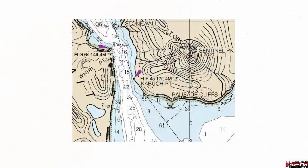Take a look at light number 2, which shows a flashing red 4-second light, 17 feet tall and visible for 4 nautical miles on a clear night. But close to half of that light has an obscured sector over the dangerous shoals of rocks and kelp. Keep this light visible at all times when navigating in this area. If at any time you lose sight of the light, turn to the west and sail until once again you see the flashing red 4-second light.